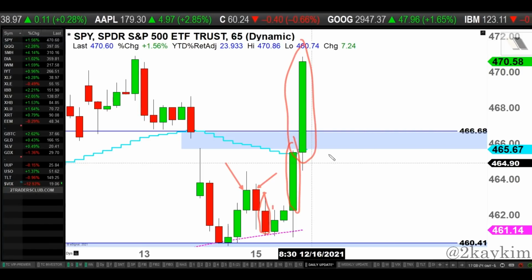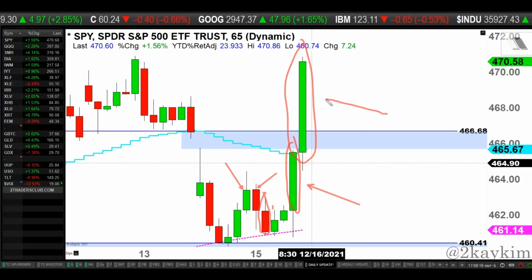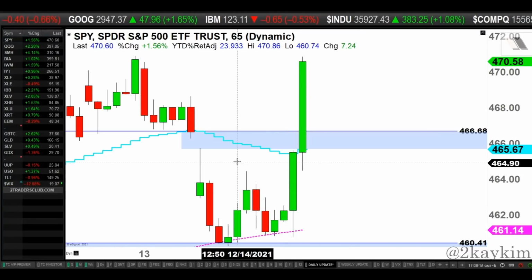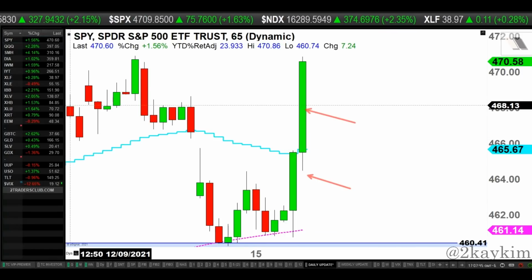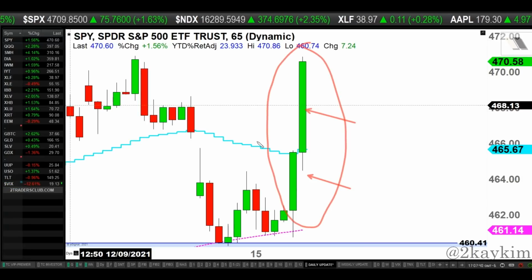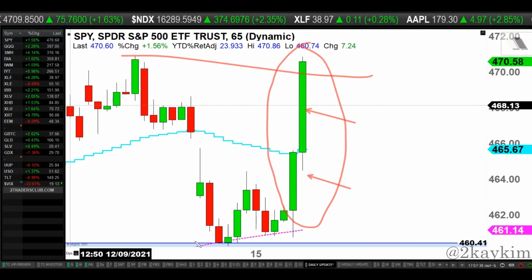What kind of bullish shenanigan is this out of nowhere? You can see that this market just went berserk to the upside. There must be some sort of Fed meeting or something like that. I don't know, two big bullish candles there. It pretty much engulfs the last how many days? 1, 2, 3, 4, no more than 4 days.